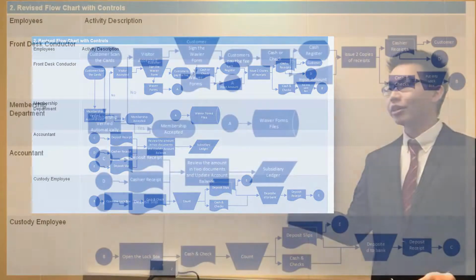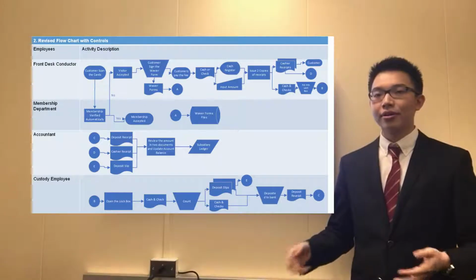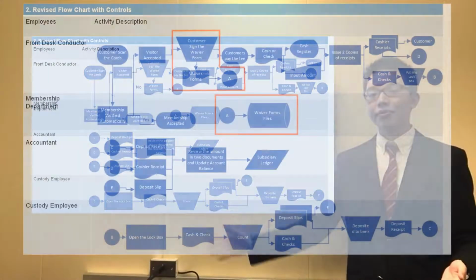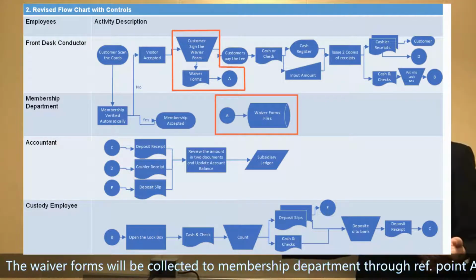So our new internal control procedure still starts with a front desk conductor. When the customer gets in, they need to scan their membership card to verify they're a member or visitor. If they are a member, they are accepted, going to enjoy their services. If they are a visitor, the front desk conductor will guide them to sign a waiver form first, and then the conductor will file all of the waiver forms at the end of the day to the waiver form file.